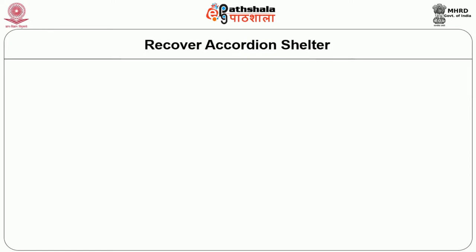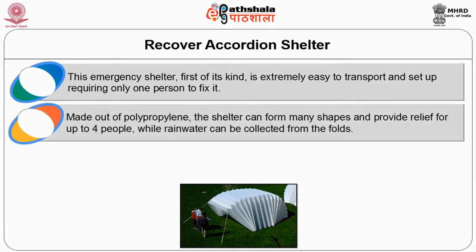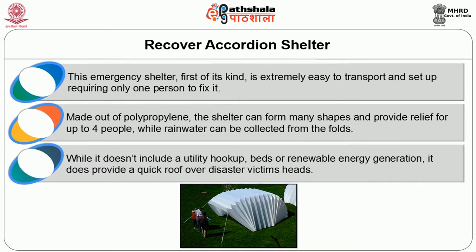The fourth one that we are talking about is the Recover Accordion Shelter. This emergency shelter, first of its kind, is extremely easy to transport and set up, requiring only one person to fix it. Made out of polypropylene, the shelter can form many shapes and provide relief for up to 4 people, while rainwater can be collected from the folds. While it doesn't include a utility hookup, beds, or renewable energy generation, it does provide a quick roof over disaster victims' heads.